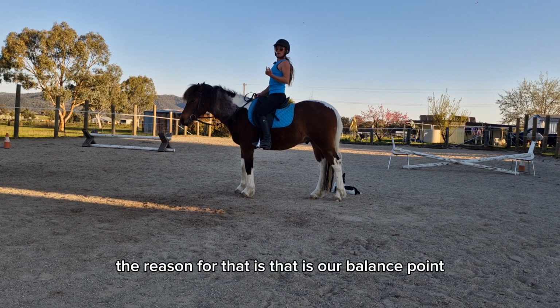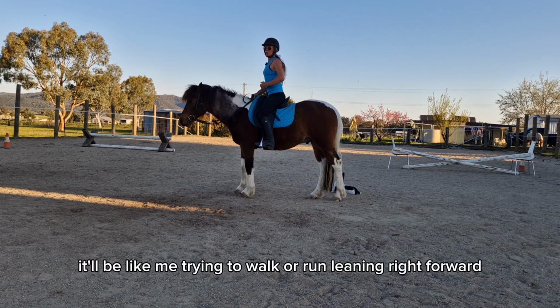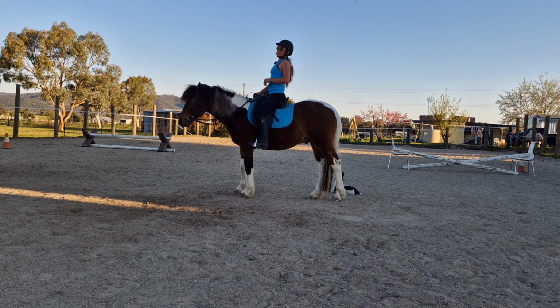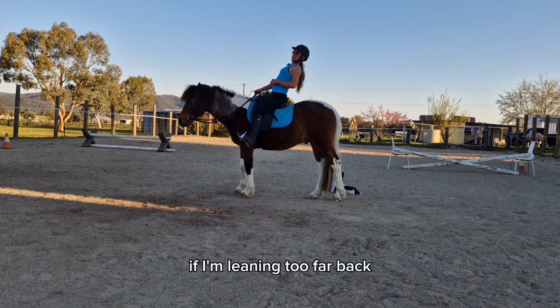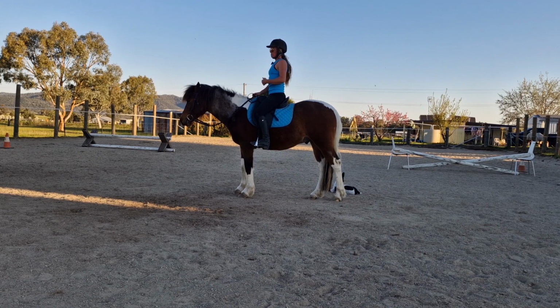The reason for that is our balance point. If I lean too far forward, it'll be like me trying to walk or run, leaning right forward. I'm going to be constantly off balance and not be at my best. If I'm leaning too far back, again, that's going to be putting myself off balance. I'm not going to be at my best.